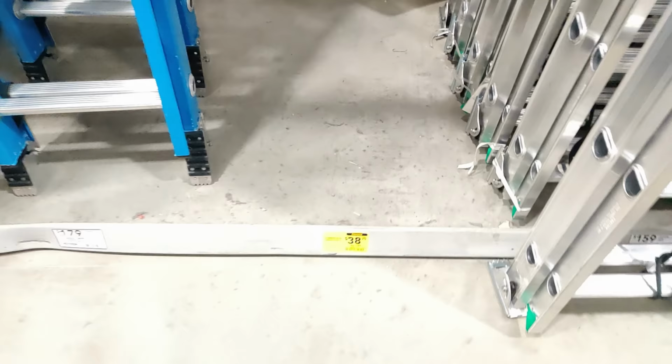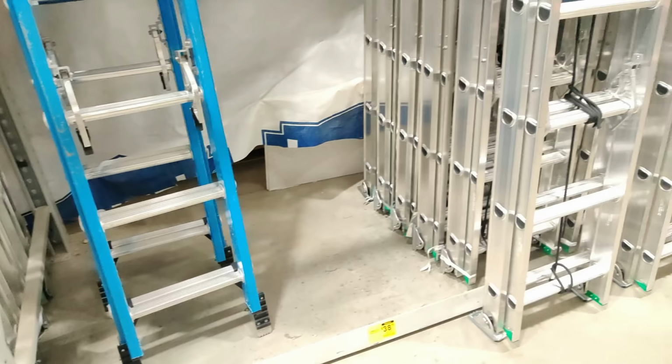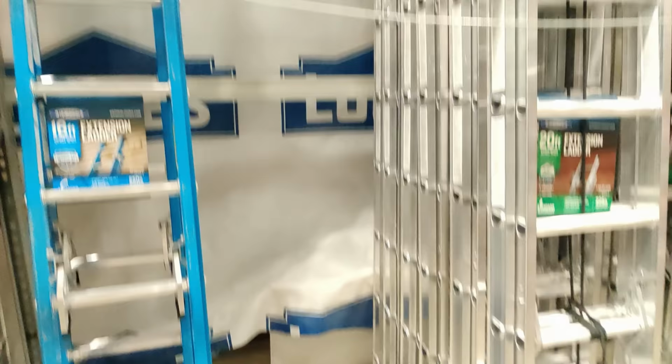YouTubes, I don't see one in here, but I want to get you the info. 20-foot extension ladder was 130 down to 38.70. Check at Lowe's, call your Lowe's, see if they have them. I don't even know what color it is. I'll try and find it on Lowe's myself or somewhere to get you an image of it, and we'll go from there.